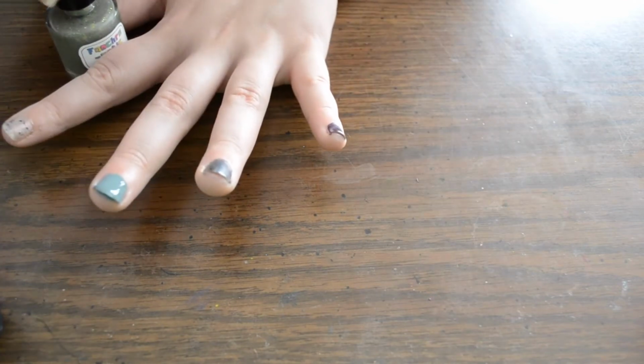I don't mind building up a couple coats of nail polish. Oh wait, I forgot to wrap it. Did I wrap that one? I don't even know. Who the heck knows?